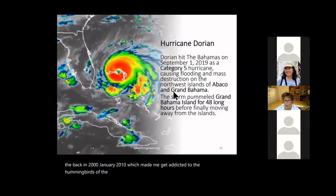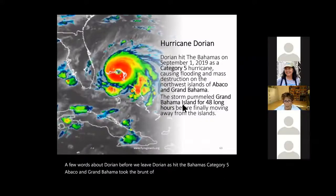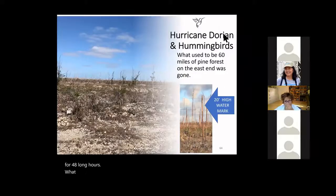A few words about Dorian before we leave. Dorian, as you know, hit the Bahamas, category 5. Abaco and Grand Bahama took the brunt of it, and it pummeled Grand Bahama for 48 long hours. What I want to mention to you is about the hummingbirds.